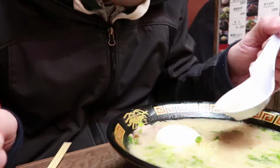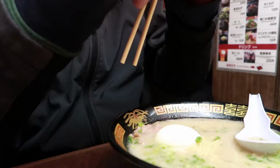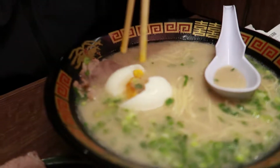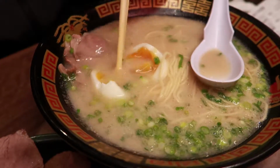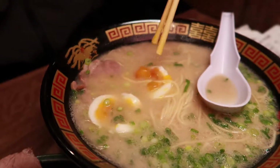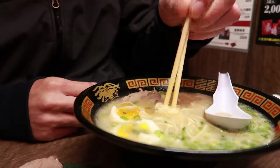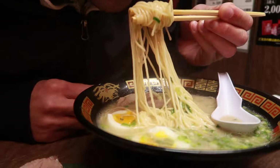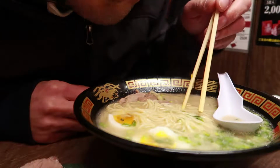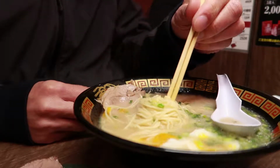So I just dropped in the egg. I'm expecting it to be medium cooked and a little runny. I prefer it that way. I wouldn't have it any other way. Adding that egg makes a big difference. Now the flavor is really coming along. I haven't even added the seaweed yet.